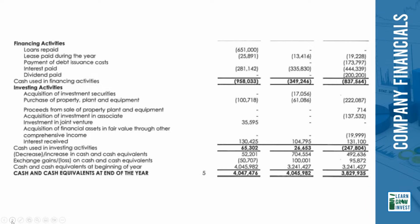In terms of loans repaid, that's 651 million here, and interest paid 281 million. So cash used in financing was 958 million as opposed to 350 million. So quite a bit of increase there due to loans being repaid. And purchase of property, plant and equipment, 100 million, and interest received 130 million. So cash at the end of the period would be pretty much the same here, 4 billion compared to the previous period.